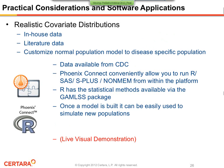So the realistic covariate distribution, again, can be based on in-house data, off-label data, or literature data. And it's very easy to customize the normal population model into a disease-specific population. So let me now go to the live demo to show you in more detail how all of these different tools are bridged.